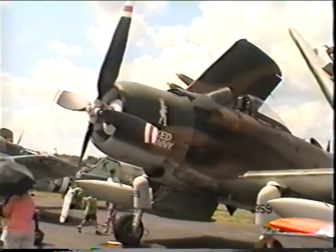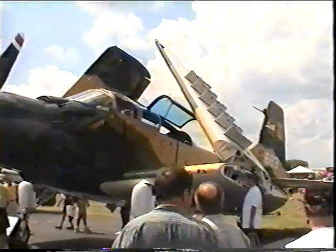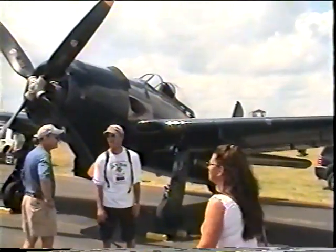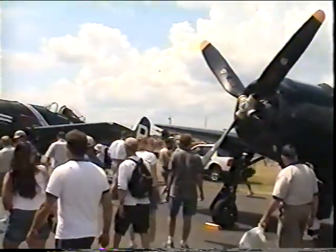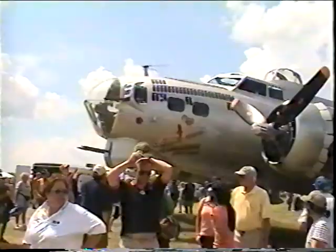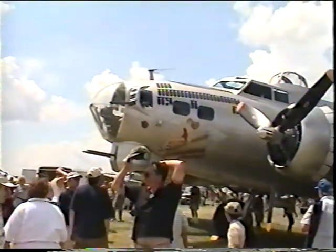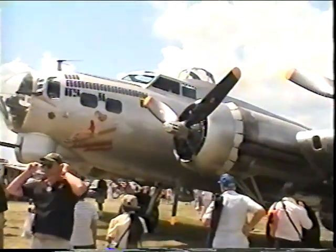Every year we get a picture of Naked Fanny. This is another AD-4. This is a Grumman Bearcat, and also another Grumman Bearcat. This is the EAA Sweetheart, the B-17, owned and operated throughout the United States by the Experimental Aircraft Association.